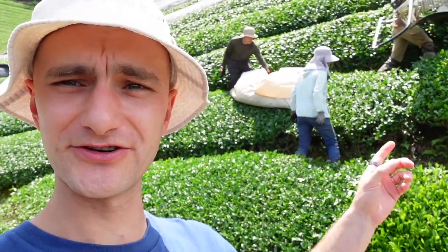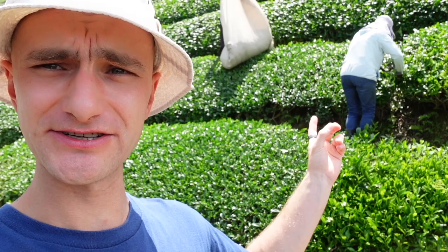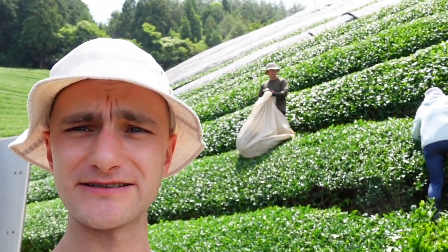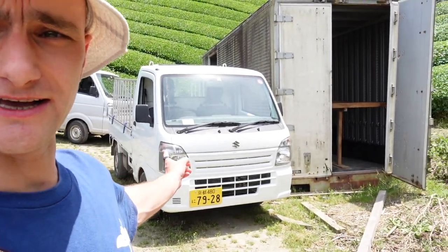And so after they've done one line, the bag is released from the cutter and then a new bag is put on. And here you see that someone else then picks up the bag and carries it to the truck. We've got these small trucks over here, and that is where the bags with tea leaves are gathered, and that's how they're driven to the factory.